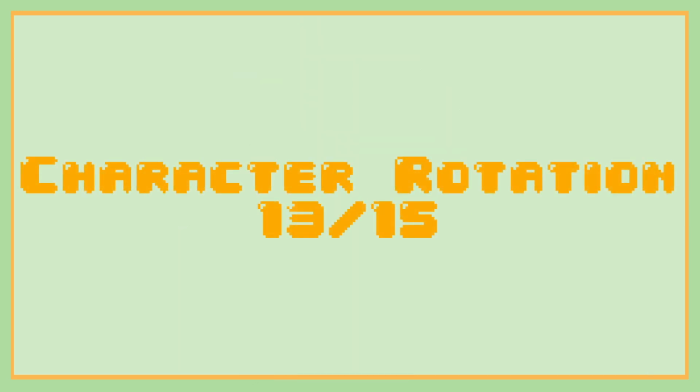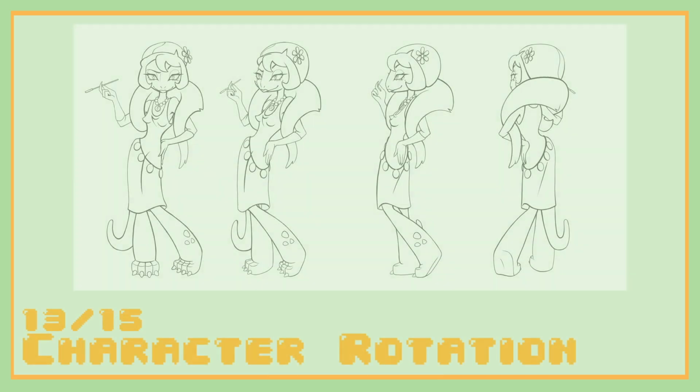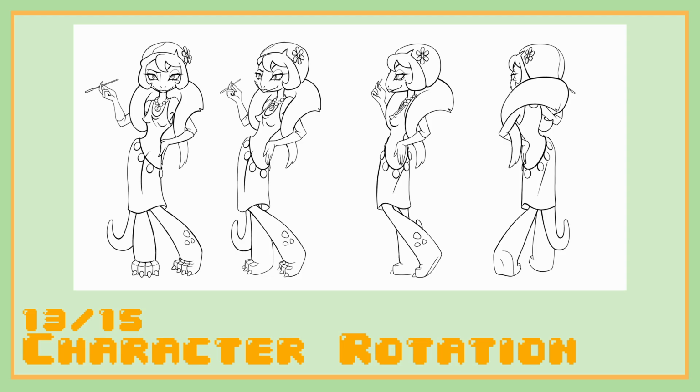Next we have character rotation. I spent so much time on this. You want an interesting enough character, but also something you can easily and accurately rotate. This year they only wanted 4 poses: front, 3/4 view, profile, and back, but sometimes it changes, sometimes they add a 3/4 back, quarterback. So make sure you know what your instructions are.